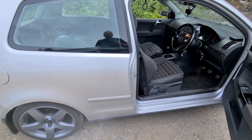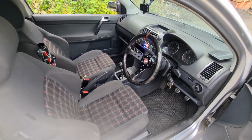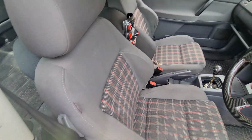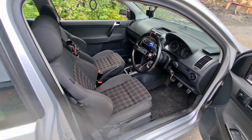What I do quite like about this car is it's still small, even though it's a Volkswagen. Volkswagen have got quite big, small cars. But we're about to enter a world of strange modifications. Look at that steering wheel.